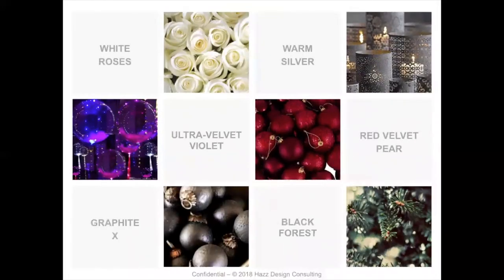So again, this is the overall palette. Kind of wanted to see it grouped together here. So we've got Black Forest and graphite and ultraviolet, ultra velvet violet, red velvet pear, warm silver, and I'm calling the pristine white, white roses here. The reason why that's coming in is there was a trend for part of the Me Too movement for women to be carrying white roses at one of the awards ceremonies in Hollywood. And we're seeing that starkness between them all wearing black with white roses. That's really where this white is coming into it.